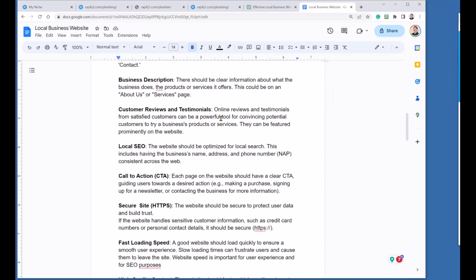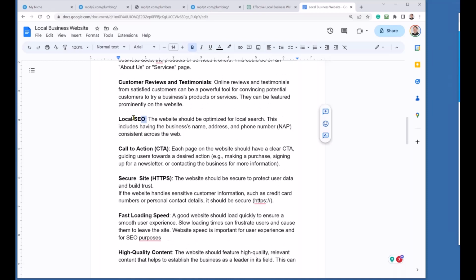Customer testimonials can be a powerful tool for convincing potential customers to try a business's product or service. They can be featured prominently on the website. Local SEO, because we are building a website for a local business. The website should be optimized for local search. This includes having the business name, address, and phone number. We come back to that.